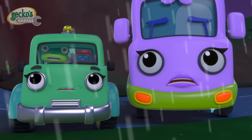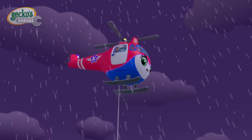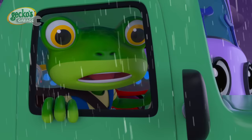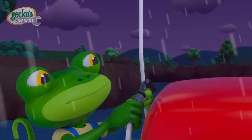Of course! Baby Truck needs her dummy to feel safe. But how can we get it to her? Think faster, Gecko! The water is rising! I have an idea. Baby Truck. Now let's get out of here.